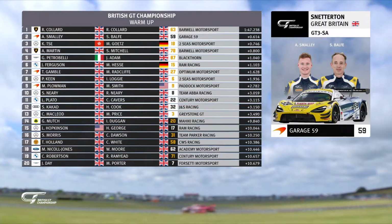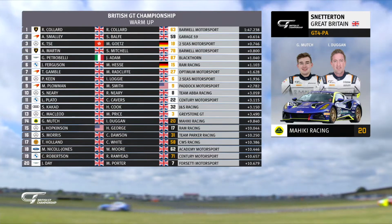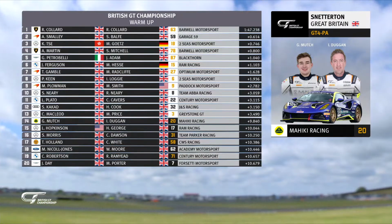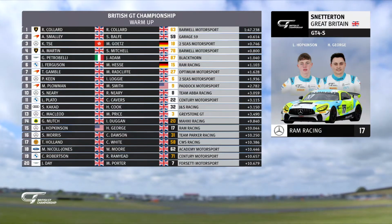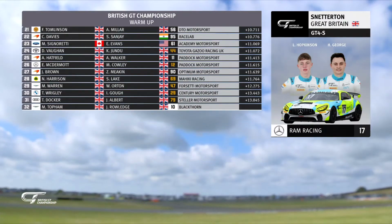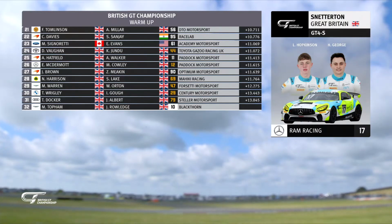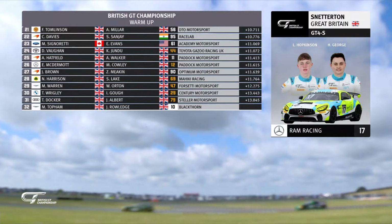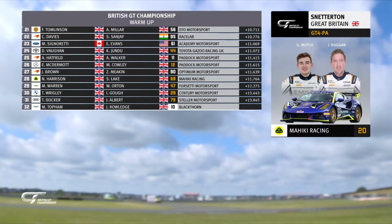As far as GT4 is concerned, right at the very end, a change there as well. Gordie Mutch going fastest for Mahiki Racing in the Emira that he shares with Ian Duggan. 2nd in GT4, Luca Hopkinson and Harry George, and 3rd, Seb Morris and Charles Dawson. And a little bit further down, the Blackthorn Aston not going out. Tim Docker, Jordan Albert, GT4 Audi, penultimate in the times. But as I say, don't worry too much about that. Different teams doing different things on their run plan within the warm-up session.